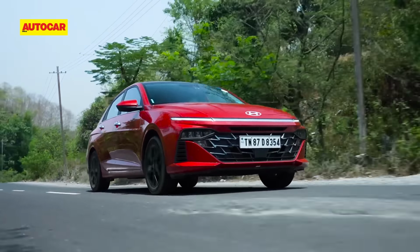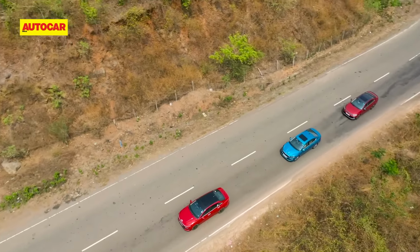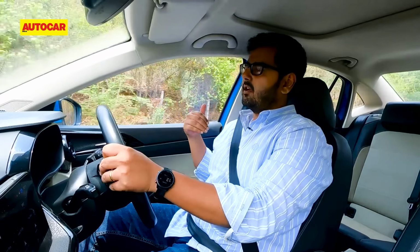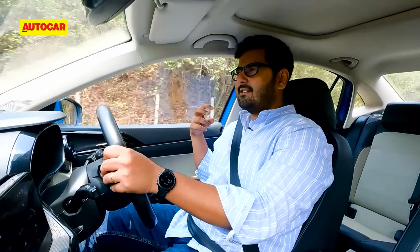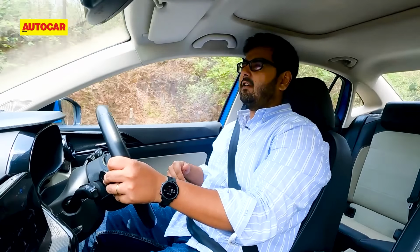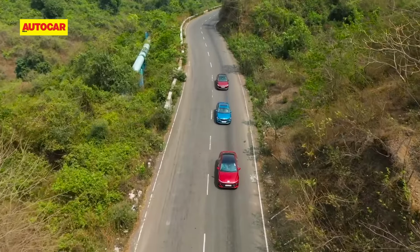Again, after a go in a Verna, you'll note higher sound levels in a Slavia and Virtus. You do hear more of the engine, you do hear more of the road, and the VW Group twins don't quite cut you off from the outside world as well as the Verna does.